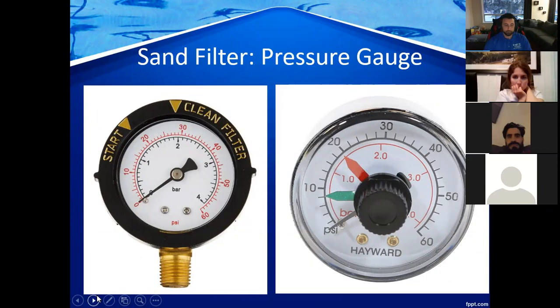On some of these pressure gauges, you can see there's a moving bezel, kind of like on a diver's watch. And you can see on the one on the left here, you've got this start triangle and the clean filter triangle. So if you've just finished backwashing, wherever this needle is, let's say it's on 10 PSI, you would rotate this bezel so that the start arrow is on the 10, and then the clean arrow will move with it approximately to where the 20 is, so that you can see when the needle rises, let's say your clean pressure was 20, when the needle rises to here, you can see it's time to backwash.